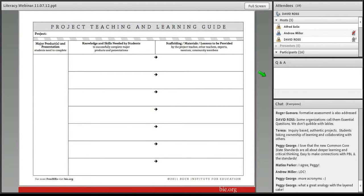Thank you. And this is our first attempt at making the middle of that cake more significant. Prior to what we learned about LDC, we have this document. You can download it from bie.org. It's called our Teaching and Learning Guide. People in our workshops or on our online platforms will design a project using our project overview form, which is available downloaded off the web. And we have a project calendar, which scaffolds out the day-to-day activities. And we intend this to be the middle of the cake, but we don't do a very good job of it. And now that we've encountered LDC, we think we can do a very good job of it.